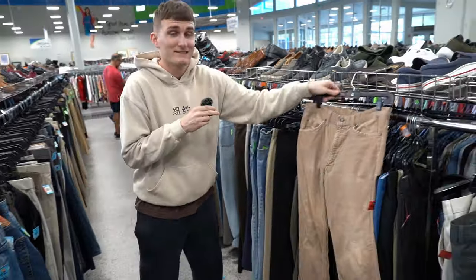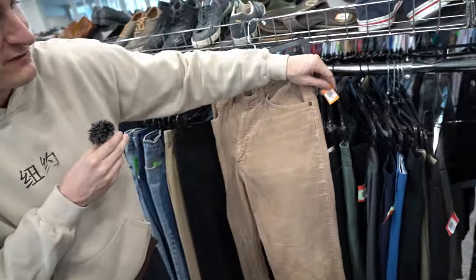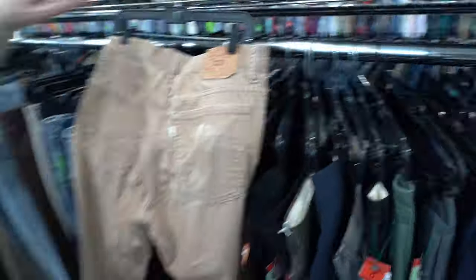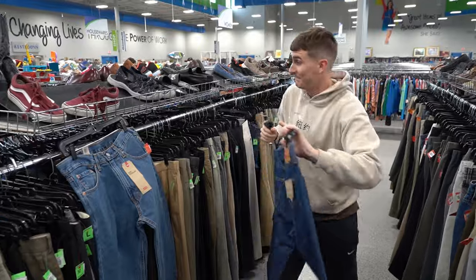Vintage Levi's, no joke. They look like normal pants, guys. Let me just show you the price before we go into anything. $7.99, and they actually are made in USA. 33 by 31. It's a cop all day. It's insane.